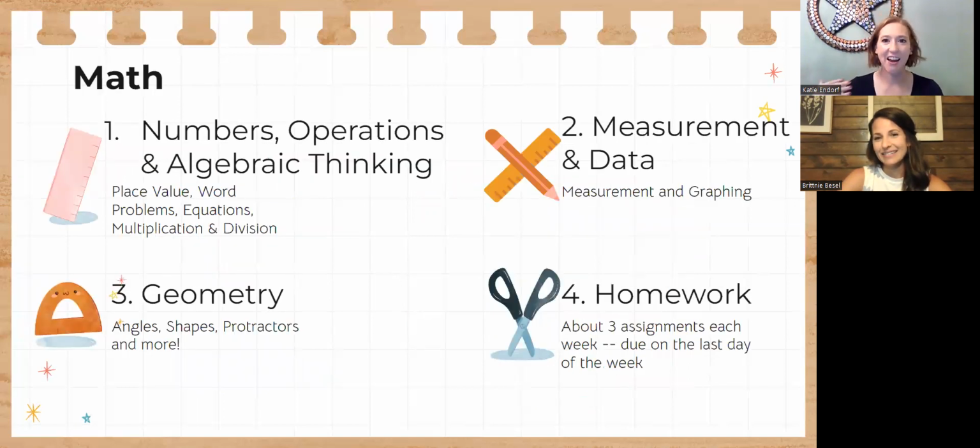And so then I'm your math guru. Here are some topics that we'll be working on as we start the year: place values, numbers, operations, starting with equations and algebra, multiplication, division, the measurement data and graphing and geometry, working with a protractor maybe for the first time, or a compass even.